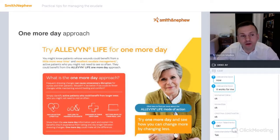It's called the "1 more day" approach, and we do it all the time in our clinic. Of course it's necessary to change the dressing, but sometimes the dressing is not full of exudate. So we decide, okay, the next visit will be 1 more day. What does it mean? The patient has 1 more day to live with family, for walking, for spending a normal life. And when the healing process is 3 months, 6 months, 1 year, from time to time we save a lot of time for the patient, and we also save the time of our nurses.